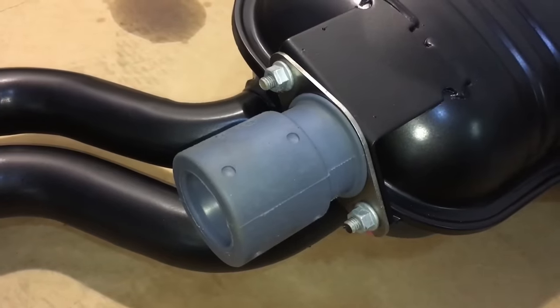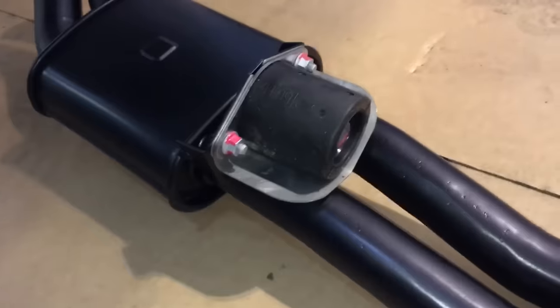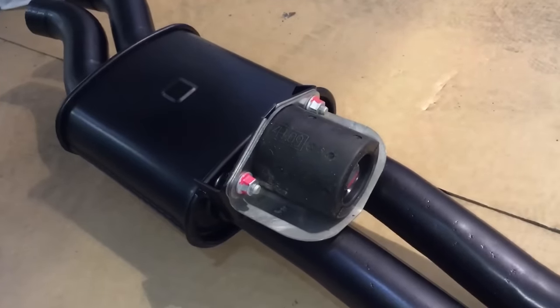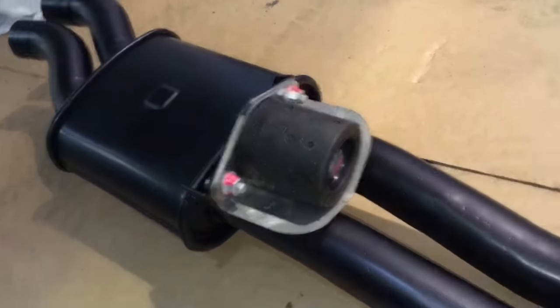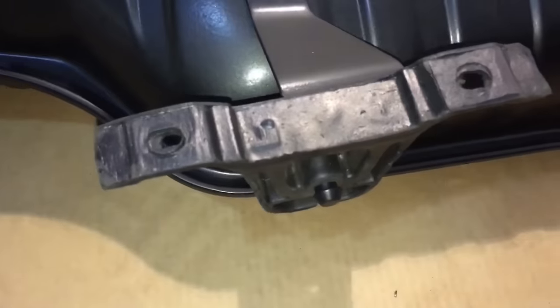There's the rear silencer rubber mount, mounted, torqued and paint marked. There's the centre silencer rubber mount and the heat shield, same thing. One tailpipe trim on, still the other one I need to clean. Both rubber mounts fitted on the rear silencer.